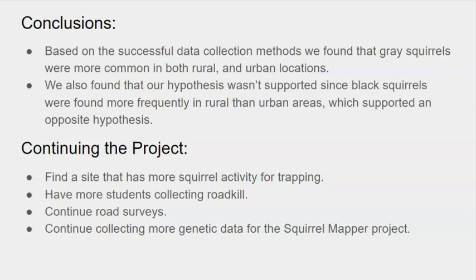And some ideas that we had for continuing the project: we would recommend finding a site that has more squirrel activity for trapping so that you get better results. Have more students collecting roadkill to add to that data. Continue the road surveys because that was a successful method that we used, and continue collecting more genetic data for the Squirrel Mapper project.